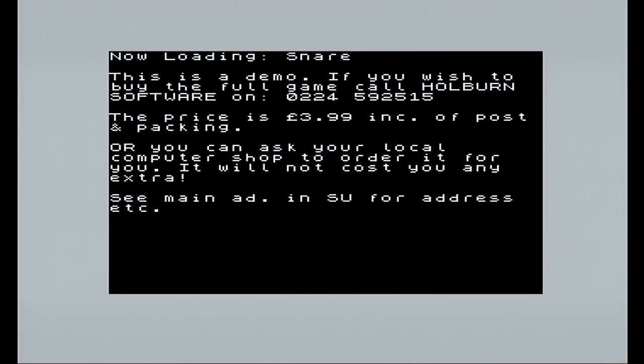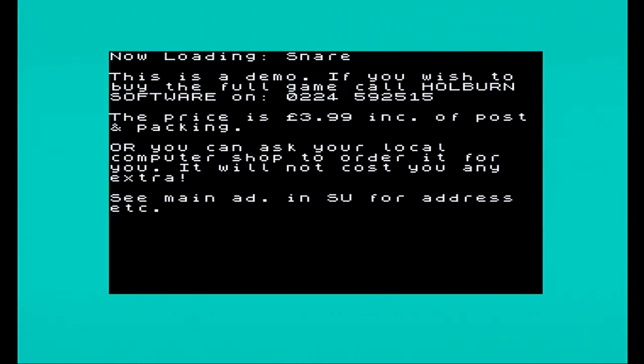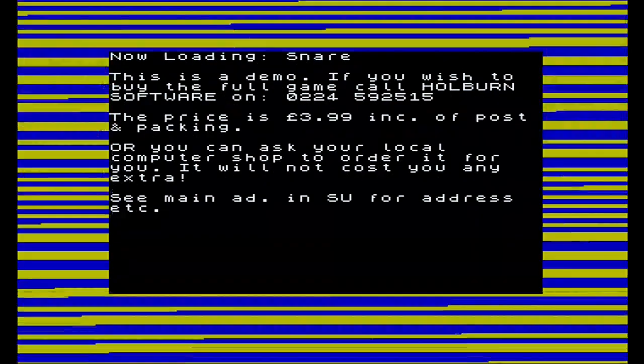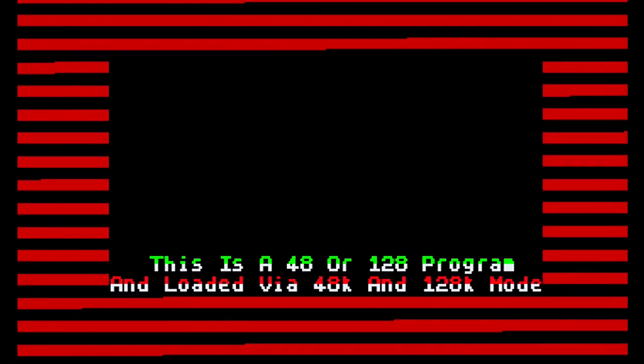There's a cover tape. It doesn't actually say much beyond that. There's a map. I'm just looking at the map at the moment. Just a platformer by the looks of things from point A to point B. Yeah, it's like a straight line getting all the way from point A to point B. So, now loading Snare. This is a demo of software. If you wish to have a full game, call Holborn Software. Price is $3.99 on processing packaging.